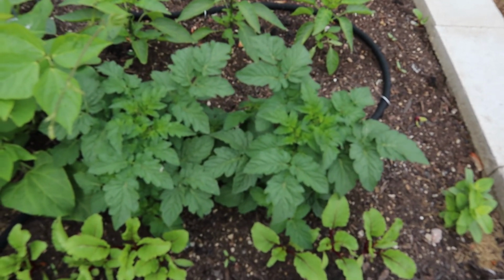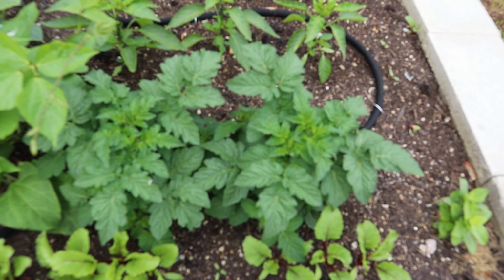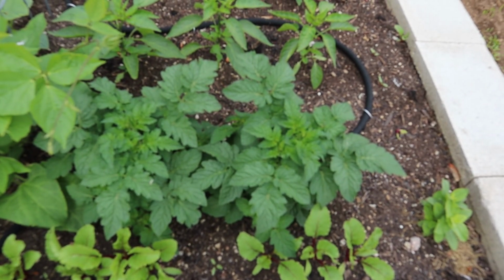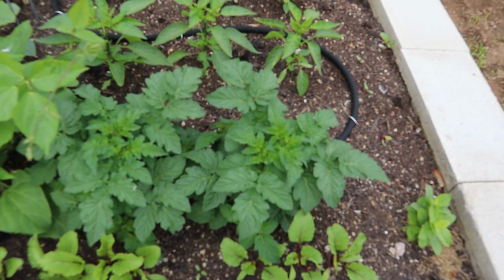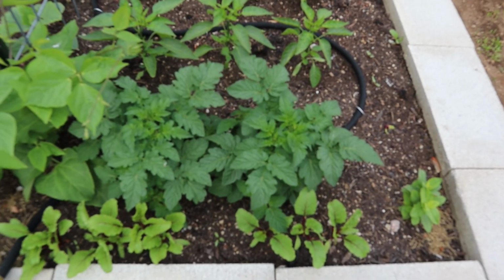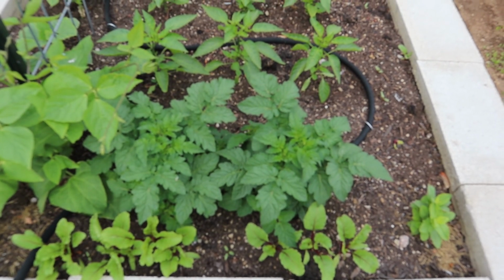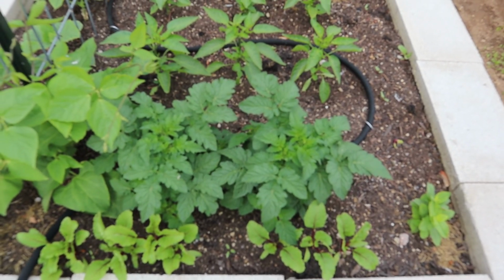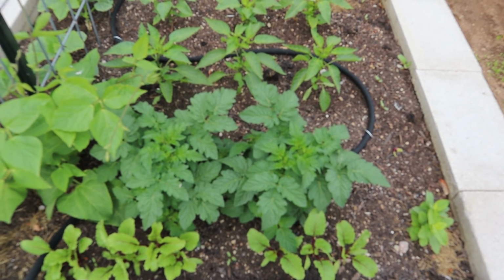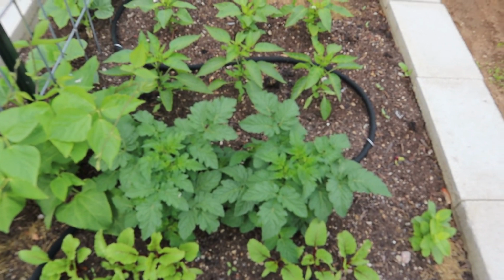So these 2 plants right here are tomato plants. They are a cherry tomato called Tidy Treat. I grew them from seed. They're doing fantastic. Now these plants are perfect for pots if you grow tomatoes in pots on, say, a balcony, because the plant does not get very big, but man, are they prolific. I had 3 plants last year and it was way too many. We couldn't eat the cherry tomatoes fast enough, so I went with 2 plants this year.